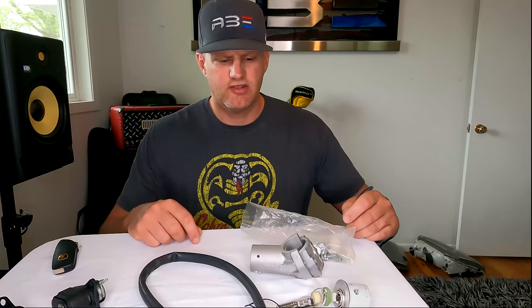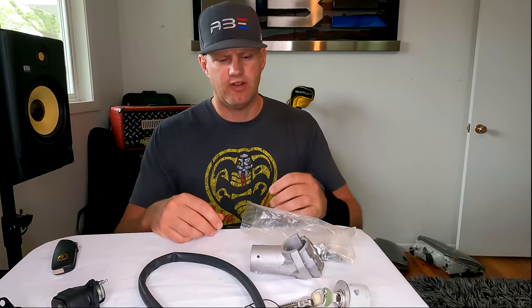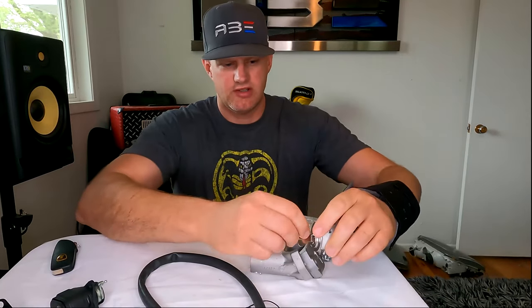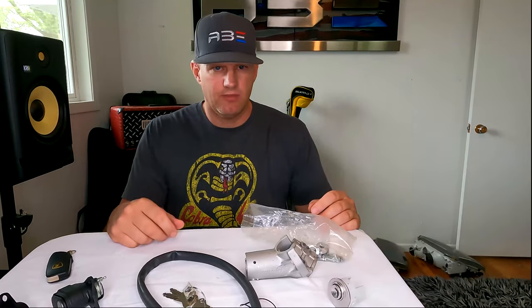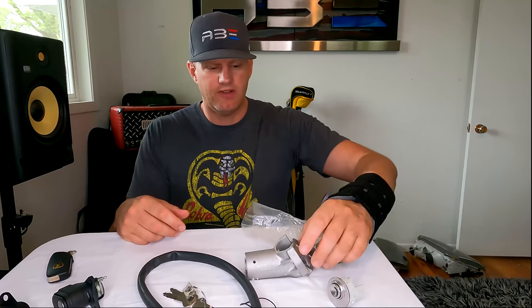So this is the ignition switch to a 6.0 Diablo and first generation Murcielago. And what it is, is an off-the-shelf TRW ignition switch. I actually bought a Murcielago LP640 steering column, not knowing that they were different.